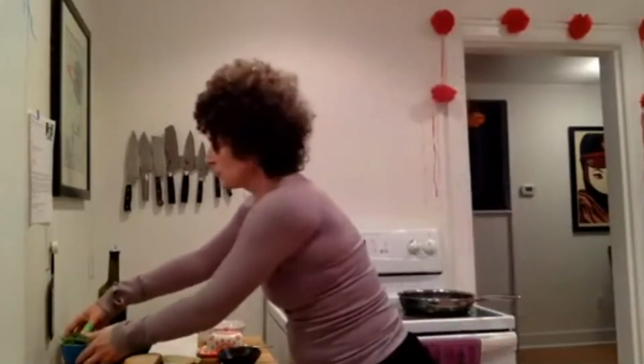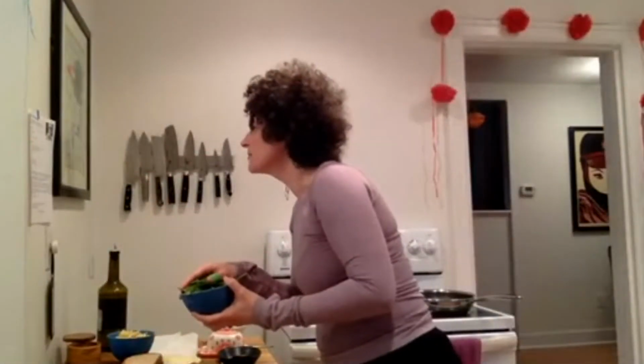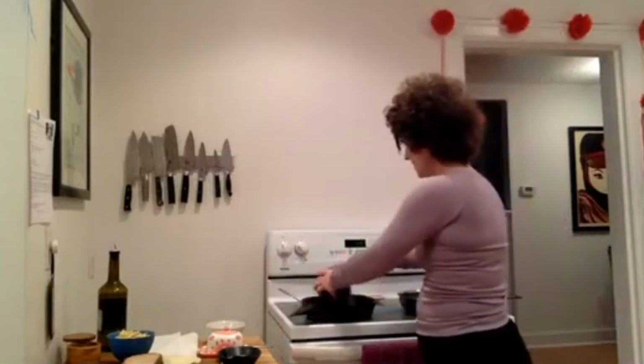So we've got some garlic in there. I'm going to add spinach. It says 1 cup of spinach. I probably did 2 cups. Is it 1 cup? Oh no, it says 4 ounces. So this is probably right. Like half a bag of spinach.